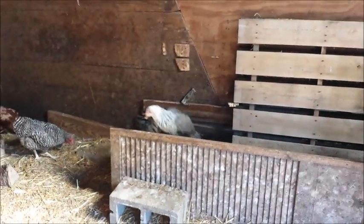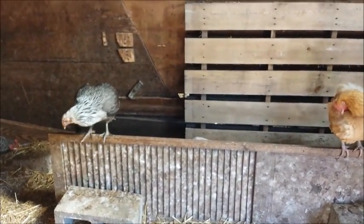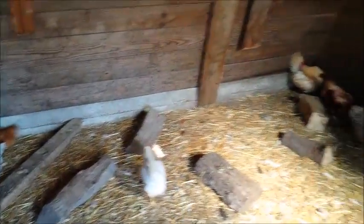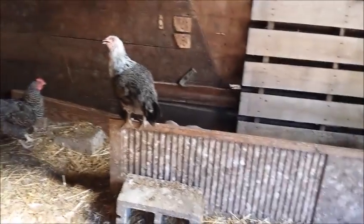Something that we use for a roost in this coop is just an old closet door right there, an old sliding closet door. Turn it upside down with a brick on each side, and these chickens like to roost on top of that. They also like to roost on top of these logs, just firewood right there. So you can let your firewood season right there in your coop by letting the chickens roost on it.